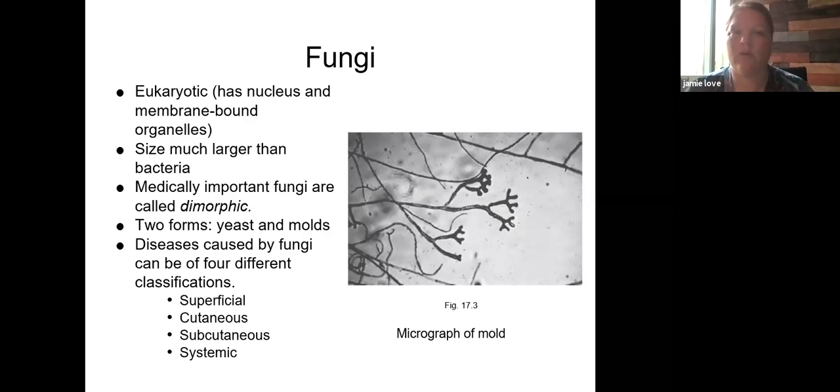Fungal infections. These have a larger spore size when they look at them under the microscope. 2 types, yeast and mold fungus. 4 different classifications. We're not going to test you on all that.